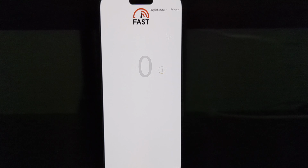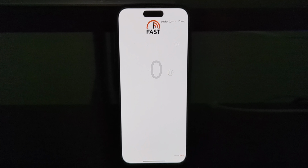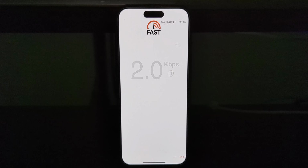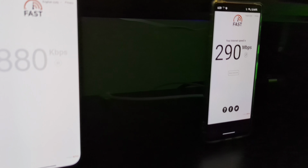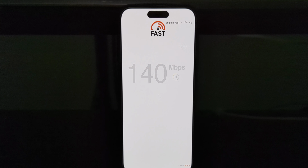What is happening here? All I see is Dynamic Island. Okay, wheelie spinning. Took forever to get started, I don't know why, whatever reason. Okay, this app, something's wrong. Okay, finally started. Let's see if it's having issues, because the Pixel seemed fine. Got 290 down. This one's being funny. Okay, we finally got a little bit of throughput.